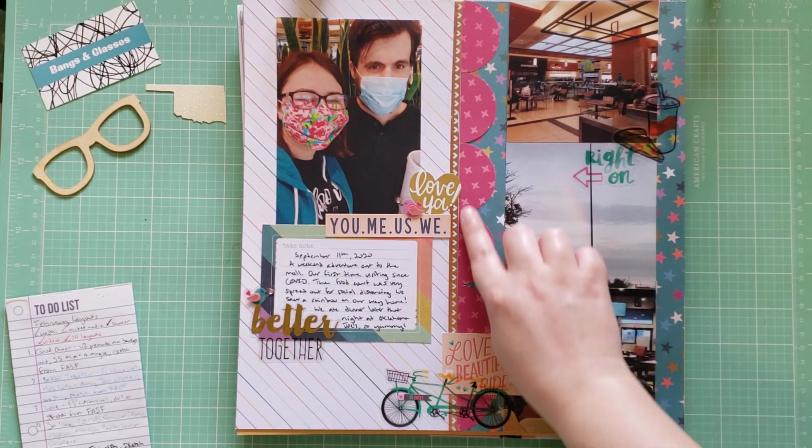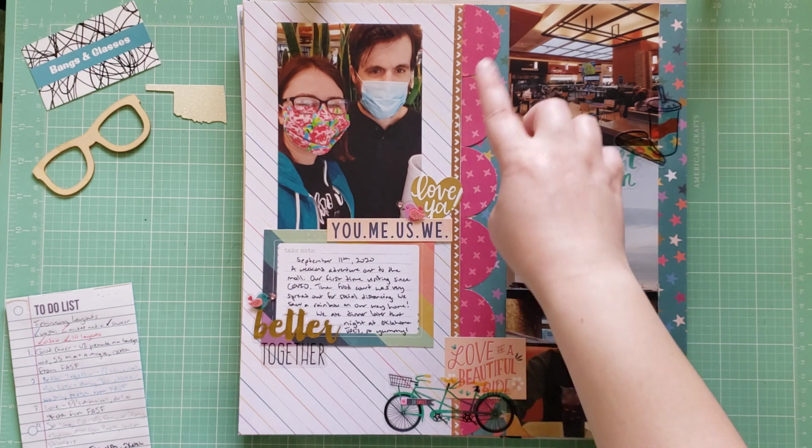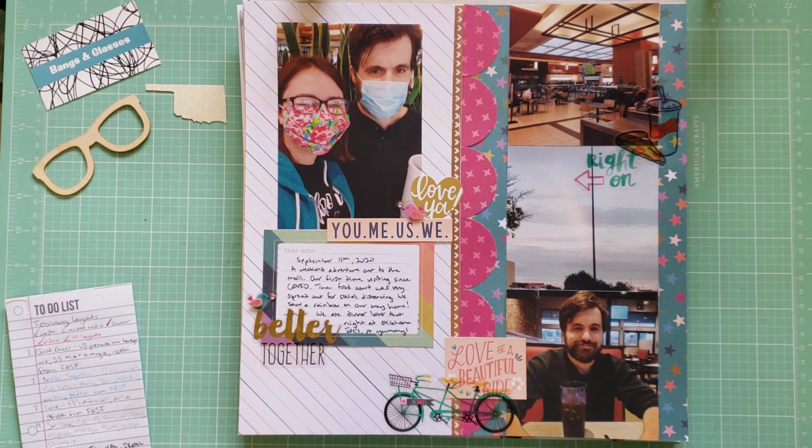And this scallop is some circles that I cut in half to make this scallop shape here. So I'm really happy with how that turned out as well, using a lot of different colors. These photos are just documenting the first time we had gone back to the mall since COVID. So this was in September of 2020. We had gone out to the mall and it looked super different. Everything was very spread out, like in the food court and things like that. There was a rainbow that I saw, and then later that evening we went out to eat somewhere.